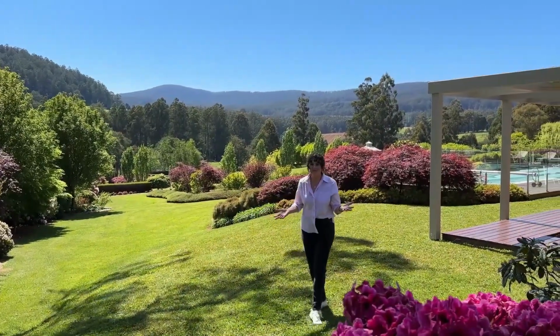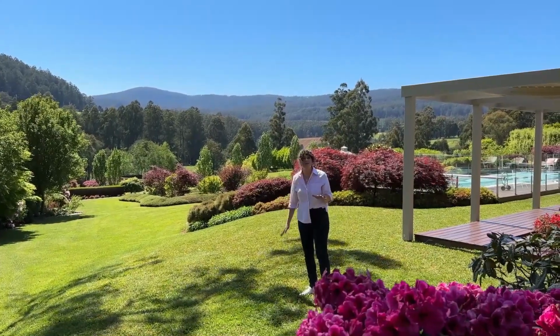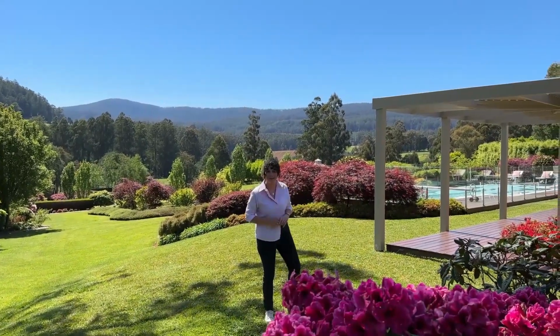And the views just keep on giving. Now from here, the garden gently slopes down towards a little creek. But before we explore down there, I want us to have a look at some small little garden spaces I've spotted around the house.